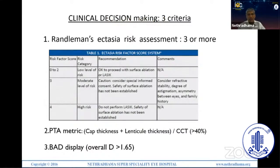So for clinical decision making, you can look at three criteria. The first is the Randleman ectasia risk assessment. If you have a risk score of 3 or more, then probably you can look at doing an Xtra procedure. So 0 to 2 is a low level of risk, and you can proceed with surface ablation or LASIK. If it is 3, then you have a moderate level of risk, and you have to take caution and consider special informed consent. And if you are just doing a surface ablation, again, the safety has not been established.